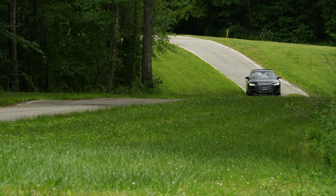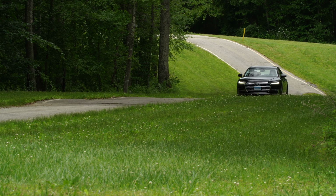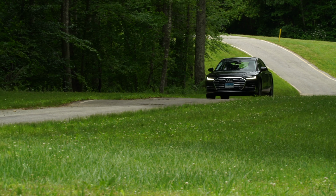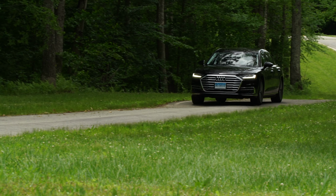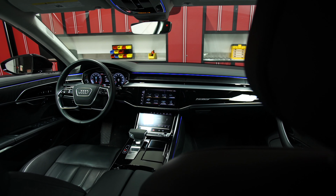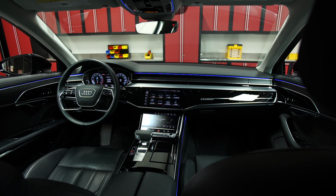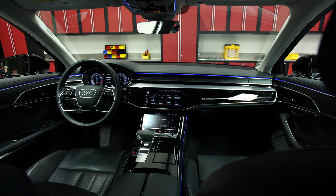The big Audi rides beautifully down the road, keeping occupants blissfully unaware of rough pavement. The standard air suspension automatically adjusts pressure to deliver a smoother or firmer ride as needed, depending on the road situation. The quiet cabin mutes the outside world so well that it's easy for drivers to lose track of just how fast the car is going.